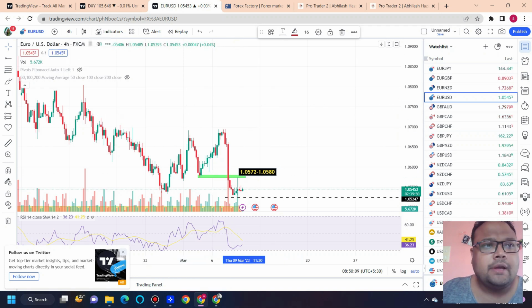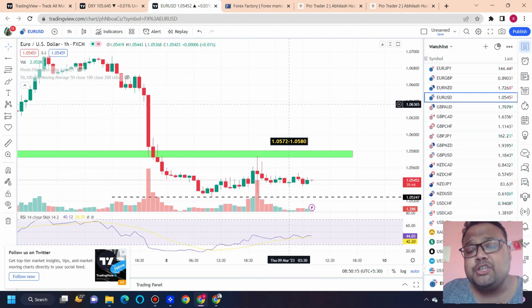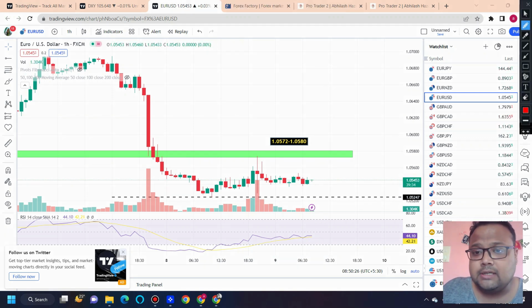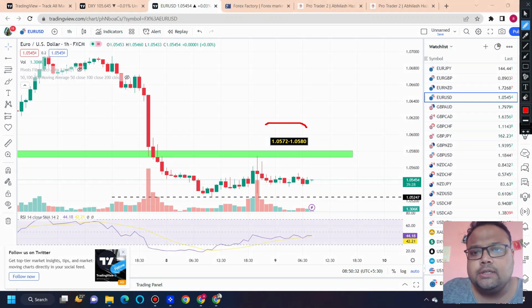But right now, as the market is in a range, during the day, especially during the Asian session and European session, when the volatility of the market is not very high, you can expect the market to take support around this area. And you can also consider a sell position around the level above. Or in simple words, 1.0572 to 1.0580 is the resistance for the market right now.